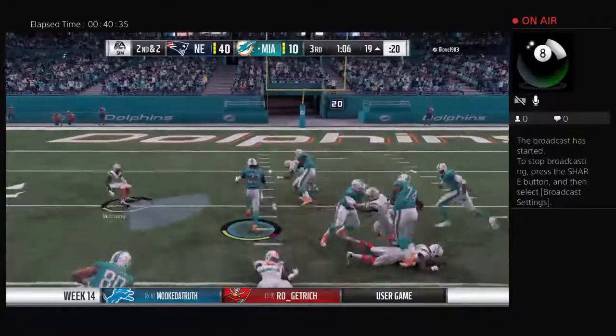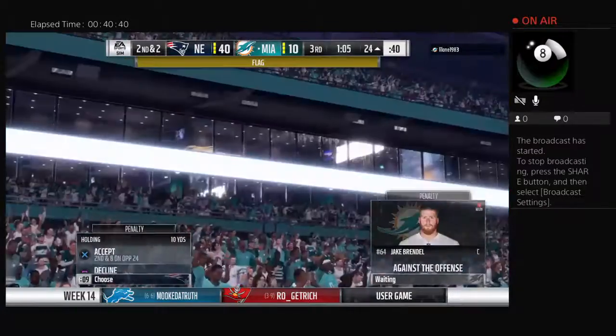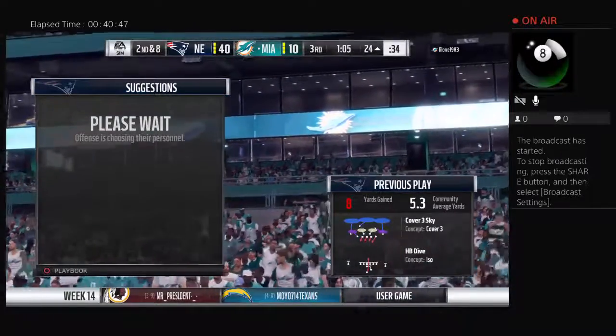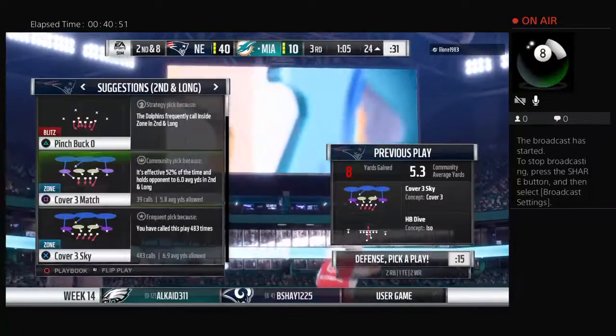A handoff as they run the counter play. And he's going to be taken down here with a penalty flag on the field. So a decent gain, but all for naught on the penalty. It's too bad, isn't it? They were feeling pretty good about it. The only people celebrating, the guys who just gave up that play.